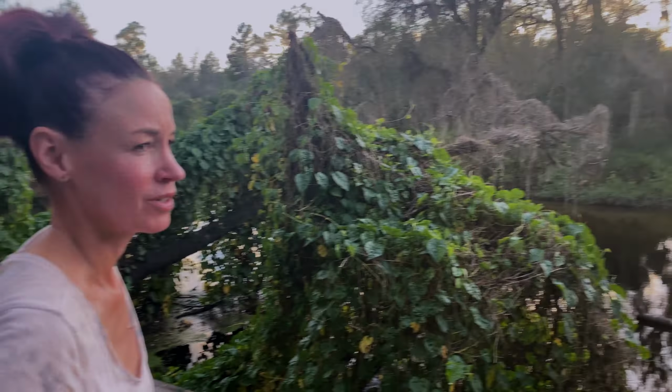So this is the Oxbow Trail. It says it's basically a leisurely 15-minute walk around, and it goes through the scrub. This is the river here. Yep. And it's really pretty here.